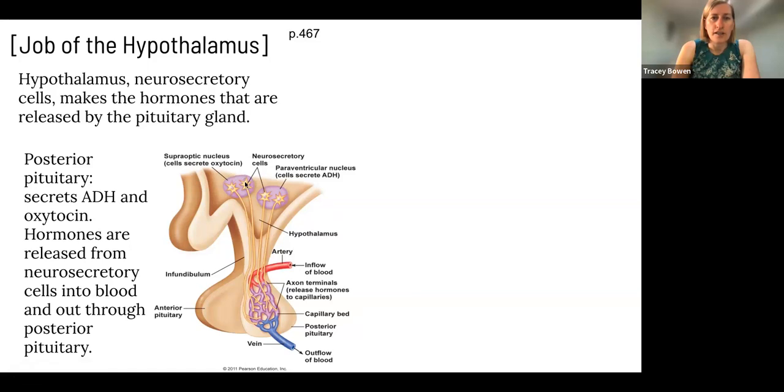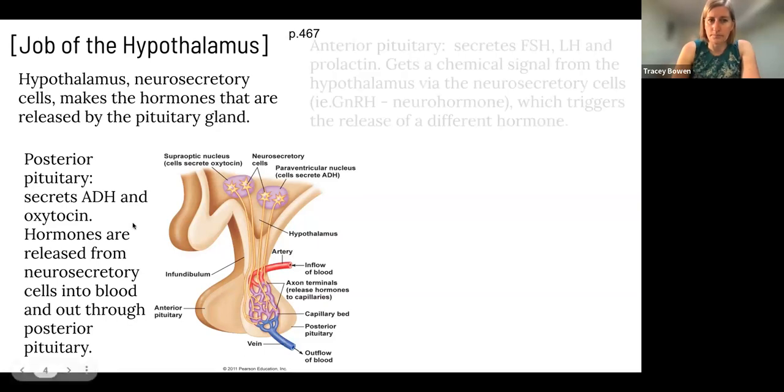So there's these suprachiasmatic nuclei and they have these neurosecretory cells. So these are cells that are going to make these hormones. And when a signal arrives, then they are going to release these hormones from the cells, and they're going to squirt it directly into the bloodstream and then out through the posterior pituitary.